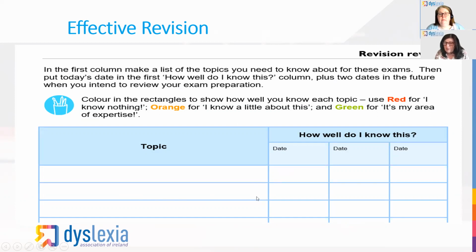And then the colouring schemes we talked about: red, orange, and green. Orange, I know a little about this. Green, it's great, I know how to do it. Red, I know nothing. Use those wee timetables and make those wee graphs to help you with effective revision, so you know what you need to go for. A lot of the next week should be spent planning to make sure you have built-in time for all of the revision that you need to do.